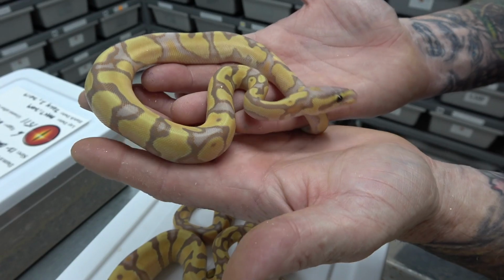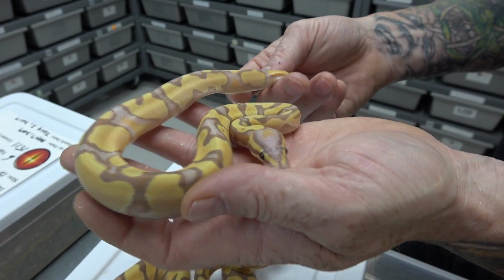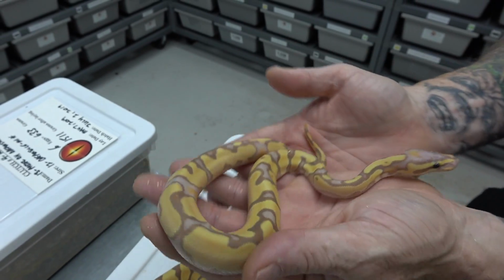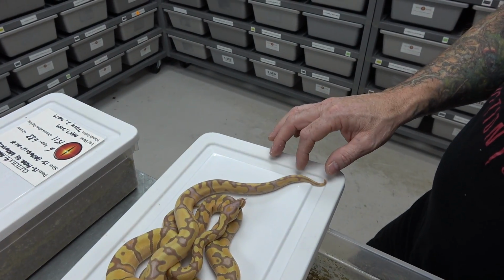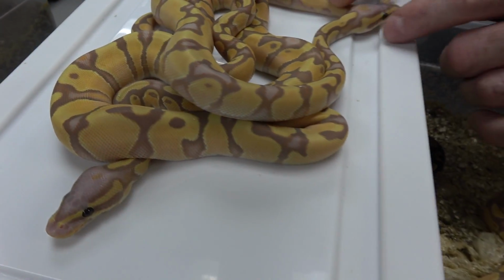Just look at this stunner. Banana, Orange Dream, Enchi, Yellow Belly. I'm gonna go with het pied, but it's definitely 66. But just such a great clutch. Awesome looking animals. Orange Dream, Enchi, Yellow Belly, Banana, they go so well together.